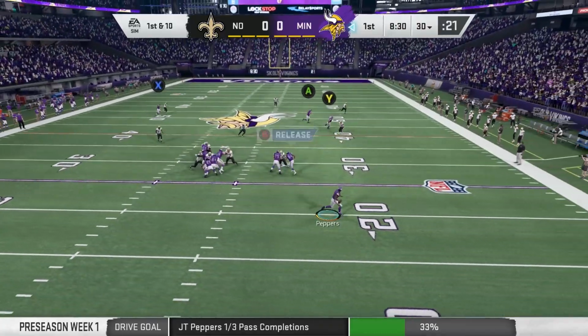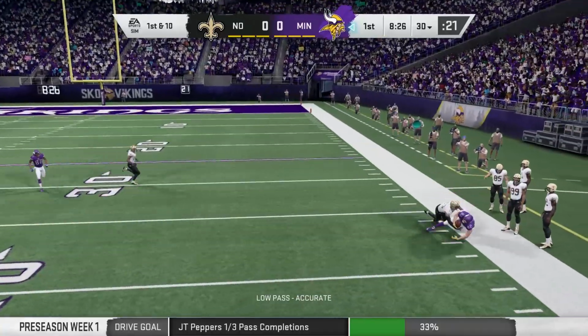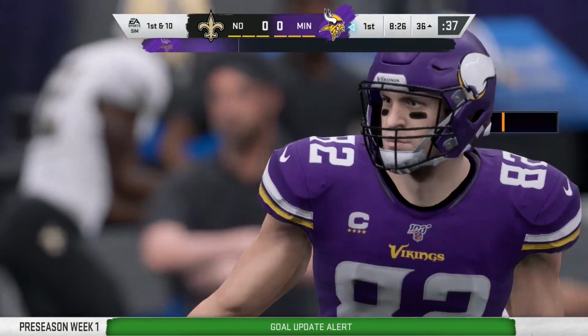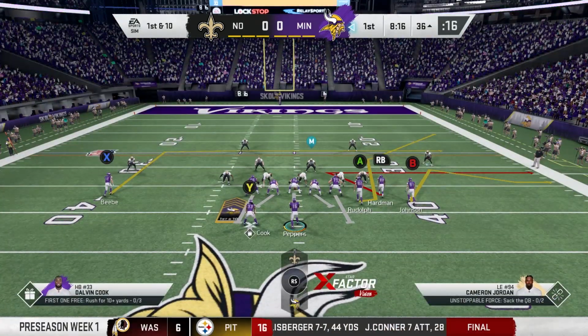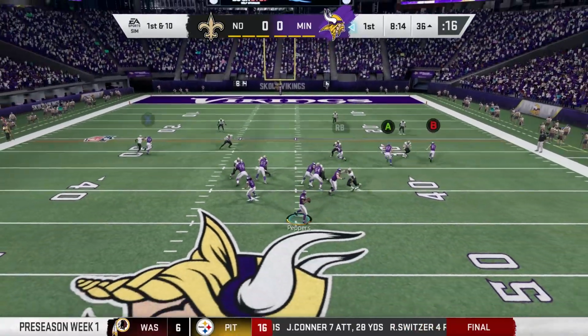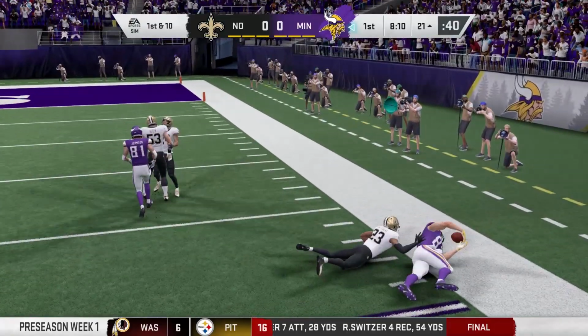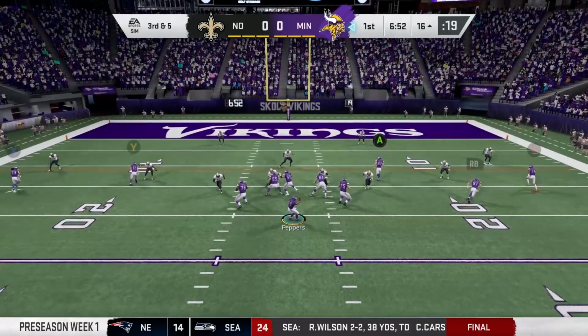He's getting the start here against the Saints, and we can see him doing a little bit of things that Kirk Cousins just can't do, like rolling out to the right and throwing these darts to Kyle Rudolph down the sideline for 34 yards. This is something that gives our offense a little bit of an extra dimension. I mean, look at this. Another pass complete to Kyle Rudolph. Peppers now 3 of 3 for 60 yards.